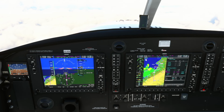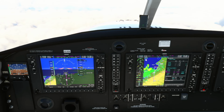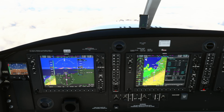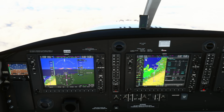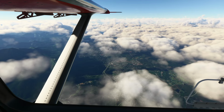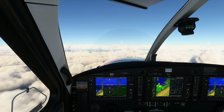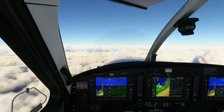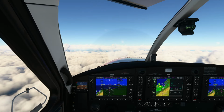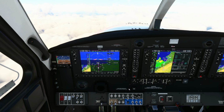Minus 3 degrees, it's obviously warming up as we descend. We're speeding up, I've just left the power in cruise, I think it's fine, we got plenty of headroom on the speed. So it is gonna warm up as we descend, which means we probably won't encounter any icing. We're still quite a bit above the clouds. Okay, so we'll see.